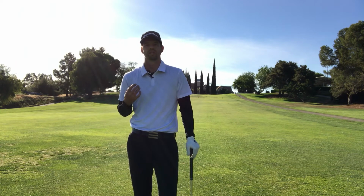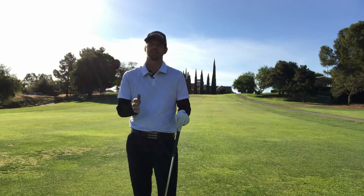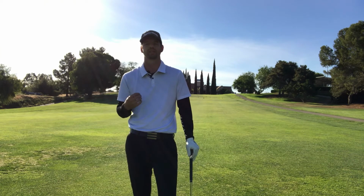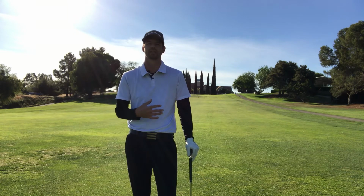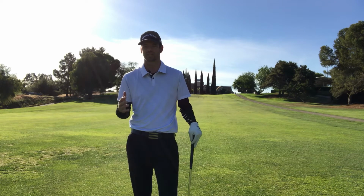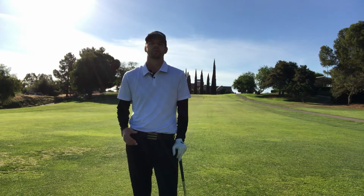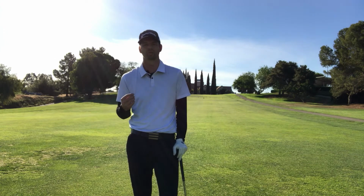Golf is a game of misses. We need to try to miss as close to the pin as we can by practicing and understanding what your swing does, how far you hit it, and being able to narrow in your misses closer to the flag will help you hit more greens and make you shoot lower scores.